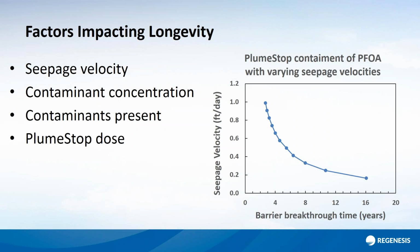And then, of course, the PlumeStop dose. So that's something we can play with to try and get a longer time frame by increasing the PlumeStop dose as necessary. Another way to describe all of this, in perhaps a more familiar term, is thinking about a retardation factor. In essence, that's really what we're doing here. We are engineering the aquifer retardation factor by being able to paint the subsurface with activated carbon. Activated carbon has much higher absorption capacity than any kind of natural FOC, so we're really bumping that up to something that's going to relate to a much higher retardation factor than what you typically observe.